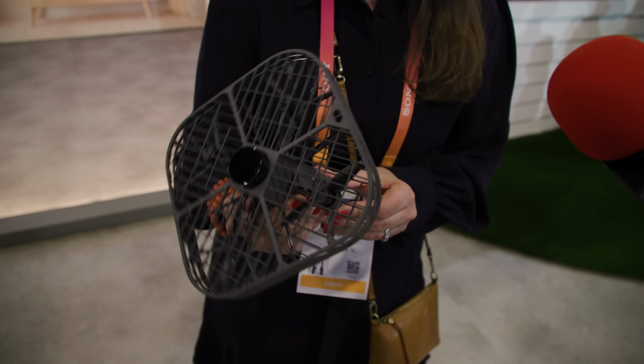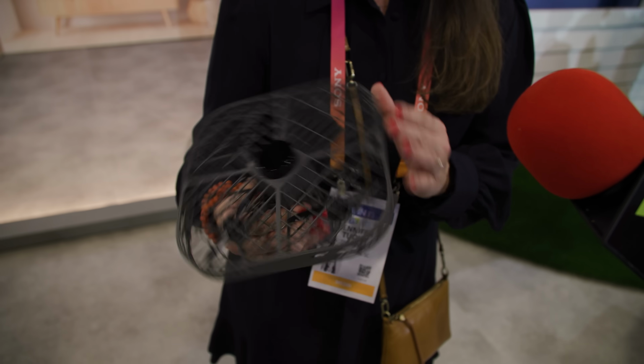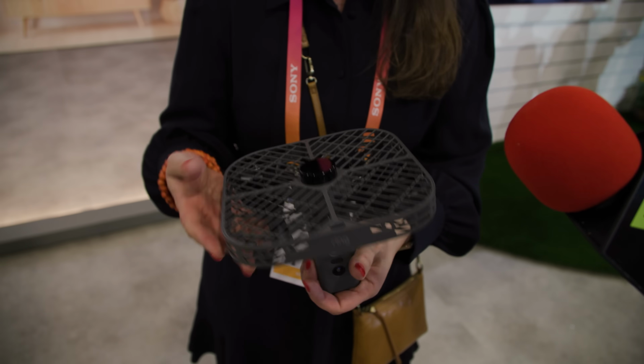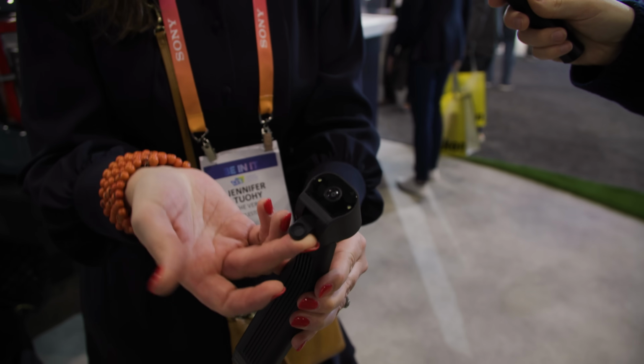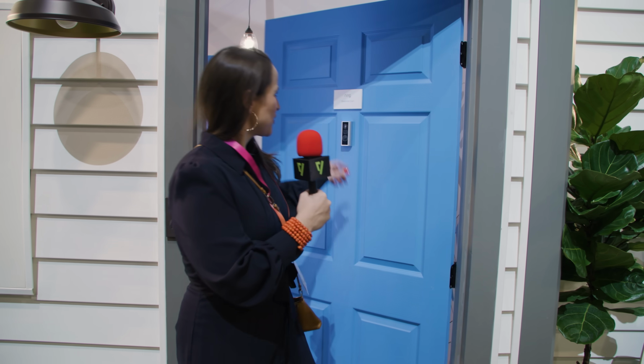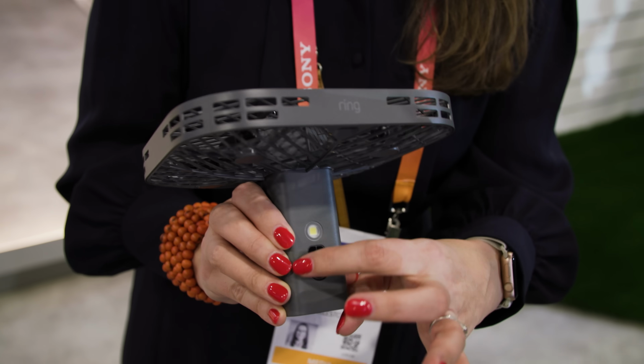We are in the Ring booth at CES 2023, and we are going to walk around and see some of the new gadgets that Ring have brought to the show, including the flying camera, the Always Home Cam. We've also got the new Ring Car Cam, which is a dashboard camera, and Ring has brought back an oldie but a goodie, the Ring Peephole Cam.